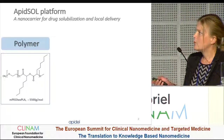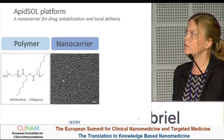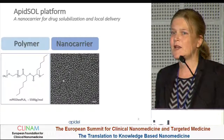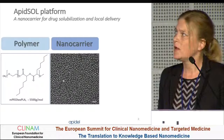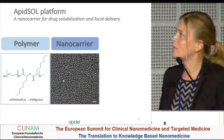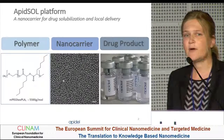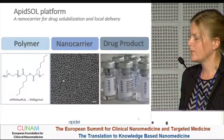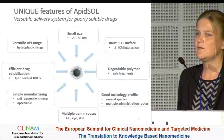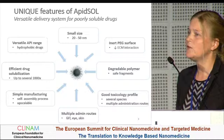Now, when you look at this polymer, you can see it's an amphiphilic molecule, and in an aqueous environment, it forms micellar structures. And these micelles can encapsulate poorly soluble drugs inside them. So when we look at the drug product, these are transparent colloidal solutions. ApidSOL is a versatile delivery system for poorly soluble drugs, and it has some unique features.